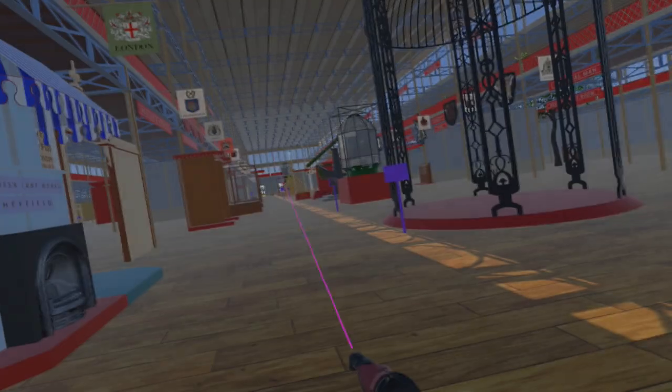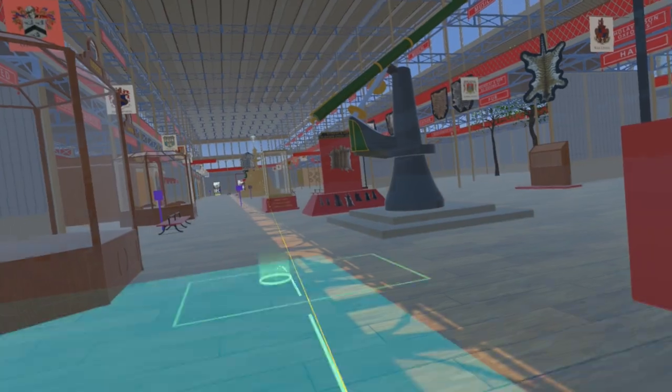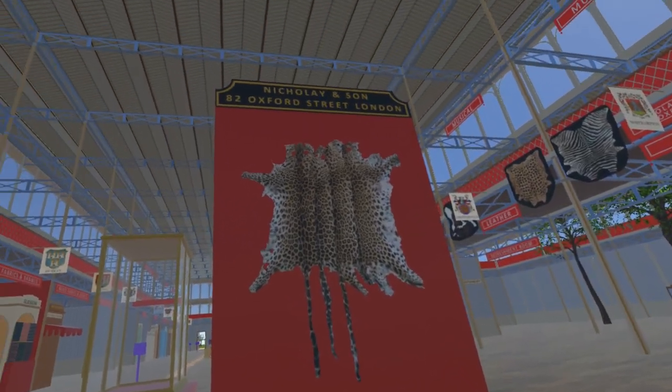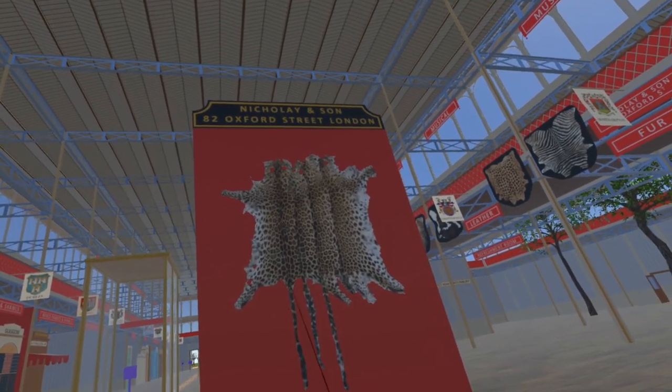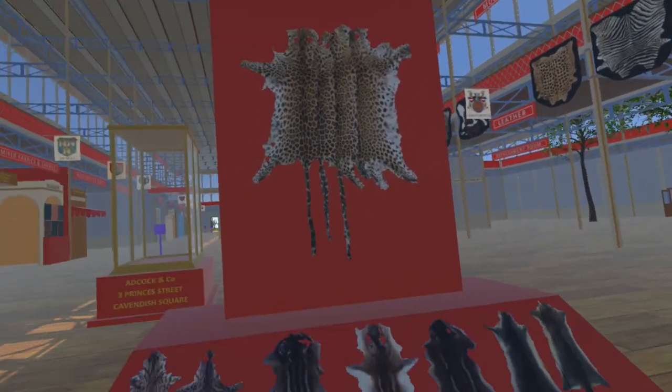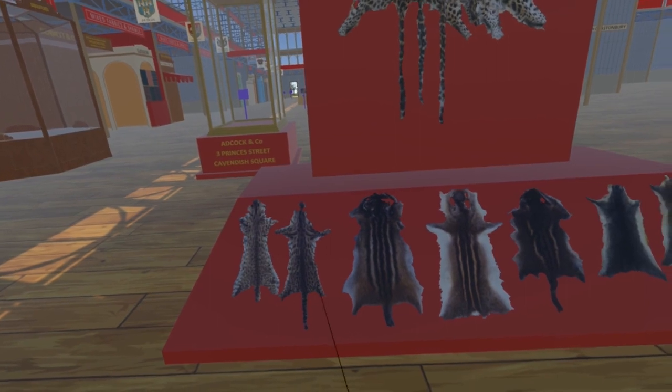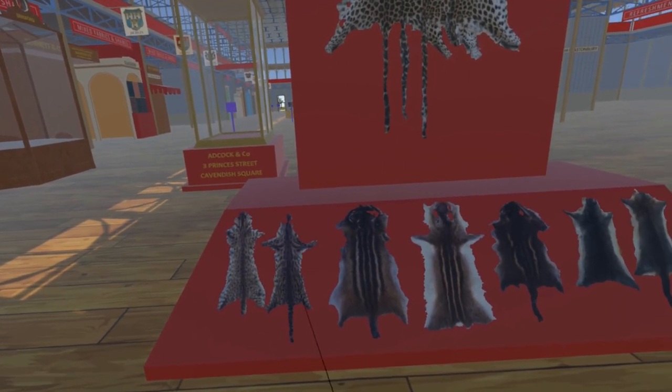We do not know the exact layout of their exhibits, so the simulation includes examples of the type of item they exhibited. Here is a set of leopard fur skins. Below this, left to right, two examples of the leopard cat found in South, Southeast and East Asia.